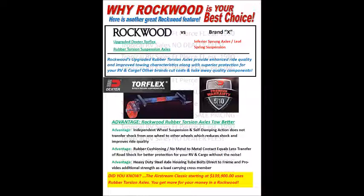So the torsion axles, a lot of benefits to them. You can kind of see what they look like here on this flyer in this picture. But one important thing is that there's no metal-on-metal contact with the suspension. So you have the heavy-duty steel tube, which, as I mentioned here, actually acts as a load-carrying crossmember. So it gives you a lot of strength to the frame, and it helps carry the load of the unit as well. But inside the tube, they have the rubber bushings that the inside arm works off of. So there's metal on rubber, not metal on metal, and you get a lot better shock absorption from the rubberized torsion than with metal-on-metal contact.